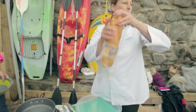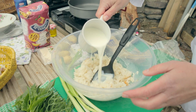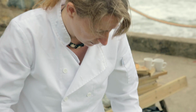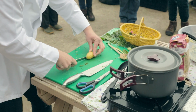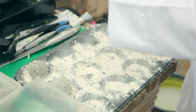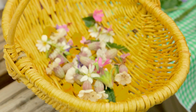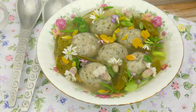It's made with leftovers, really. Stale bread, eggs, milk, and then all the foraged greens that we collected on the way down that the course was all about today, all combined into something simple, and then a simple broth cooked into a dumpling. An abundance, an array of colours and flavours just combined into a simple, delicious dish.